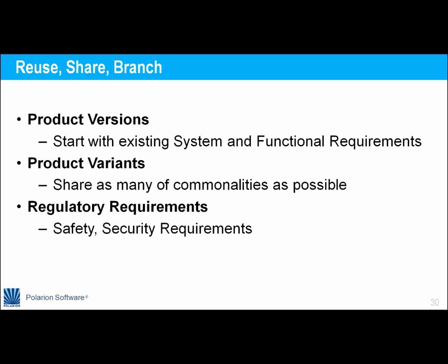The first reason why we speak about requirements reuse is very simple. You might have different versions of your products, and you would like just to start with existing system and functional requirements when you start a new development. Similar to that, because it also speaks about the system and functional and non-functional requirements for a product, is that you need to manage different product variants. But here, the goal is that you actually would like to share as many commonalities as possible. So instead of managing variants, you would like to manage commonalities.